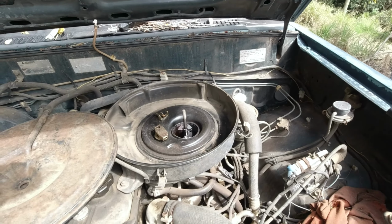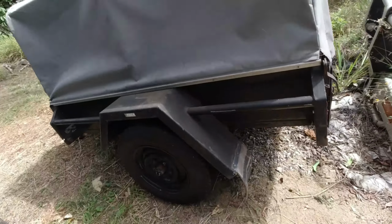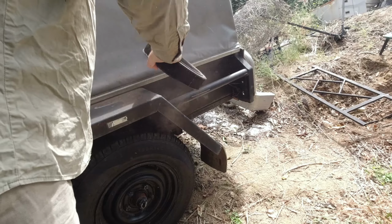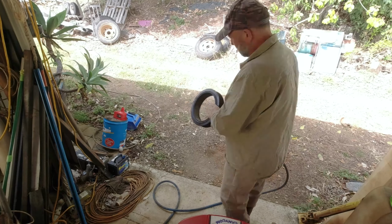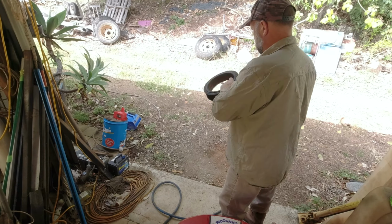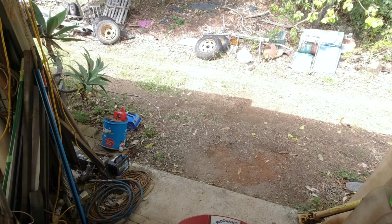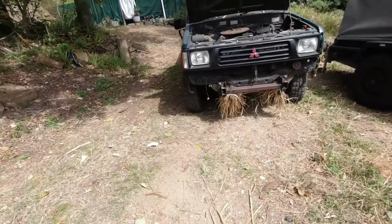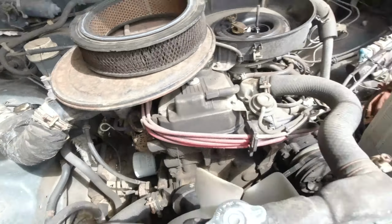Let's try that. Let's just try cleaning that up, blowing that out. Yeah, let's go and do that. Let's give this a bash. We'll give it a bash here first. This is a good bashing place. Nah, we're going to blow it out with the compressor. Let's go and have a look. This might work, might not. I should clean that out a bit more. I'll get a clean rag. Get a semi-clean rag.